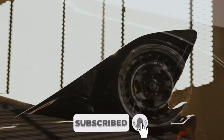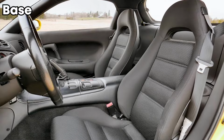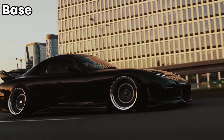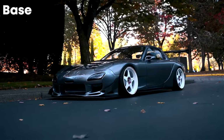So for the bottom of the barrel trim, you've got the base. And this came with a limited slip differential and cloth interior. Now the dealerships were pretty lax on all of the options you could get, so you could get a base with leather interior if you paid more, as well as you could get one with a spoiler. I guess if you had the money, they were willing to take it because their sales were so low.